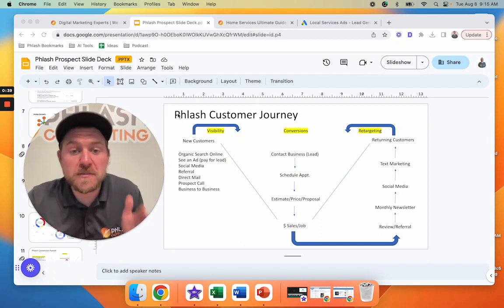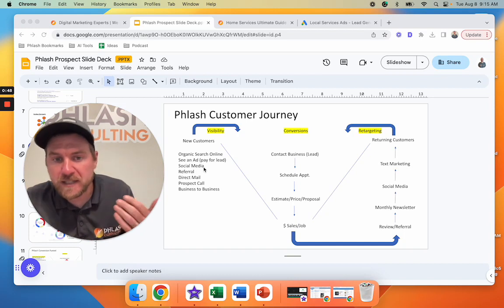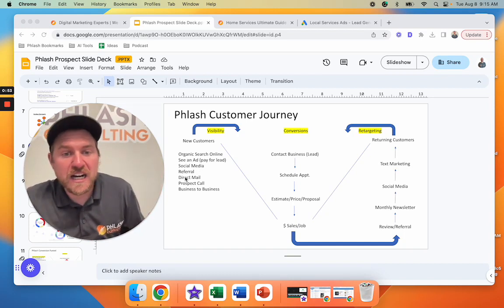For electrical contractors specifically, a lot of it starts with visibility. So if you're doing COD, residential type of work, people are going to find you online. They're going to see an ad that you run. They're going to see social media content in Facebook groups or Nextdoor or Yelp or whatever. You might do some direct mail, you might do prospecting calls to communities or something, and then you might have business-to-business relationships like GCs and stuff.